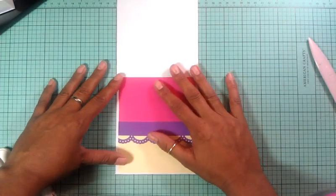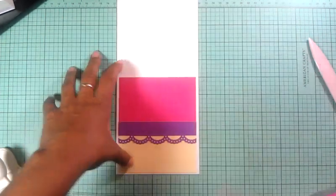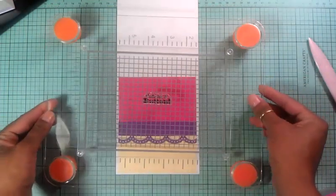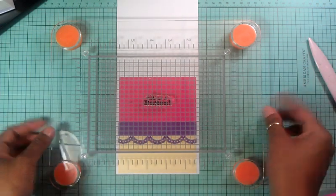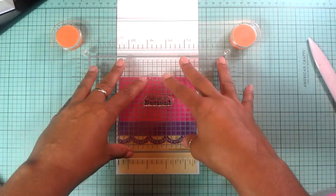And I'm really digging this stamp. But I need to find the smaller one. I bought the bigger one for the simple fact I have really big background stamps. But I'm really digging this stamp press. It's really easy to use.